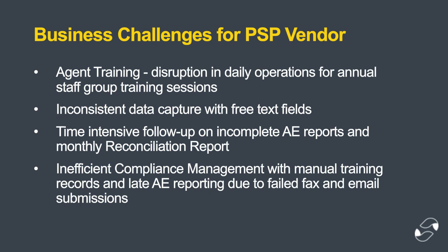Also, with mainly a free text field for adverse event data capture, our internal quality monitoring of patient support program operations for complete event data capture was time-consuming. The quality review process of AE reports completed by new hire agents and staff new to safety reporting for accuracy and completeness before being submitted to Gilead was inefficient and time-consuming.